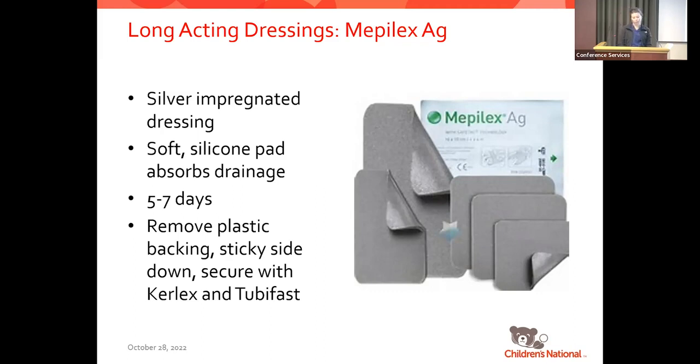This stays on 5 to 7 days is what the manufacturer recommends, typically after the first dressing. So if you see someone in the emergency room, we typically have them come back about 2 to 3 days after their first debridement and dressing change. The wound is the most exudative during that time. Kids are active, dressings may be falling off, but it can medically stay on for 5 to 7 days.